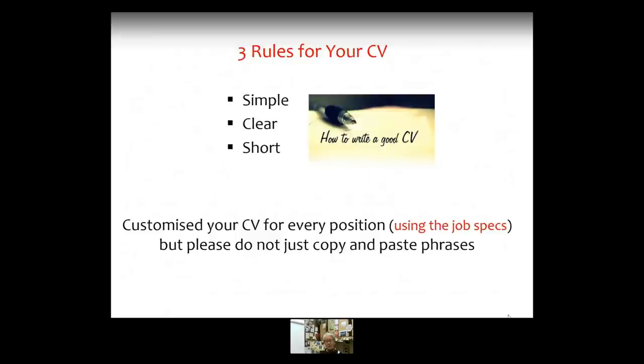So three rules for your CV. I would keep it simple, clear, and short. And customize your CV for every position you're applying for. So it should be targeted for the job you're going for. Look at the job description, look at your CV, and then highlight the things in your CV that suit that position. But don't just copy and paste phrases out of that note, because employers will spot that. So target your CV for the job you're going for.